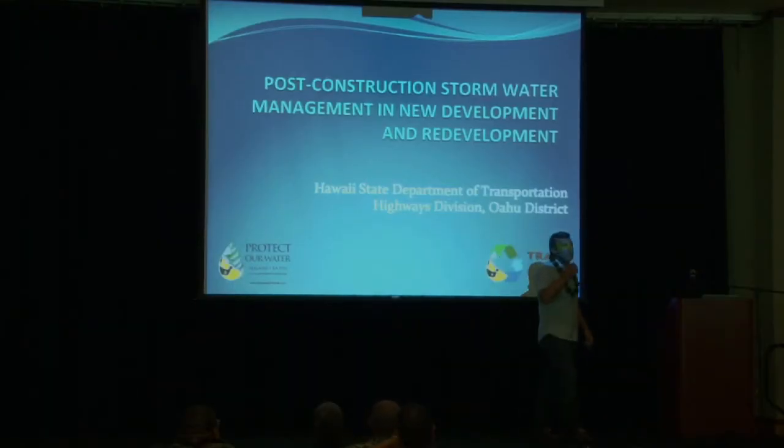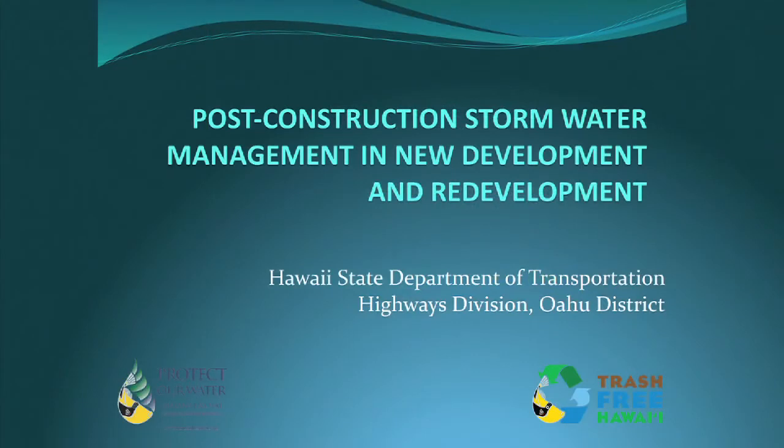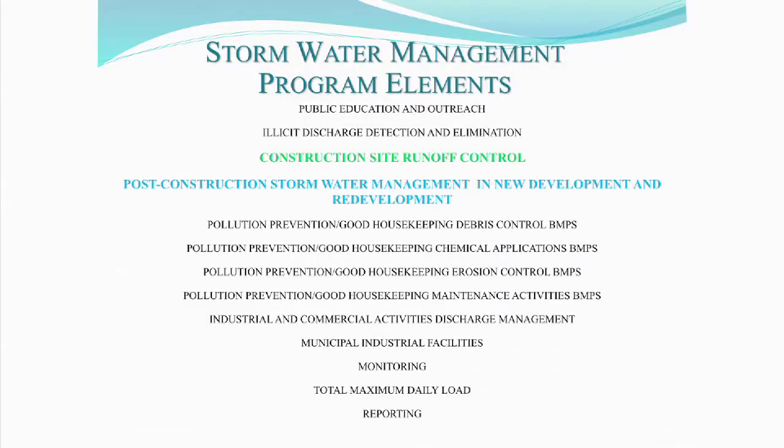So since 2013, I've worked on the stormwater management program with the Department of Transportation Highways, Oahu District, as a consultant. And one of the programs that I manage is the post-construction stormwater management and new development and redevelopment program. And so one of the things we're doing this year, the main point of this conference is the construction site runoff control program. And the SWMP program as a whole has all these other elements as well.